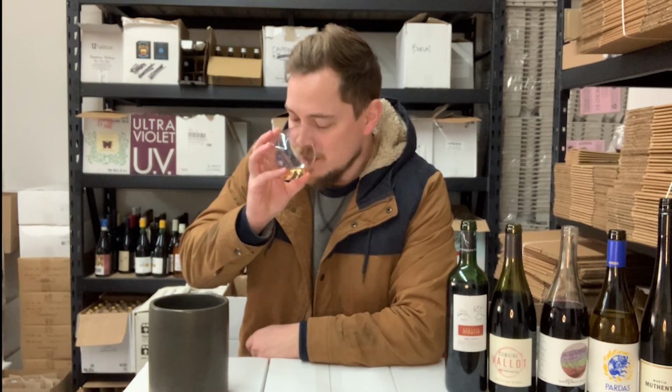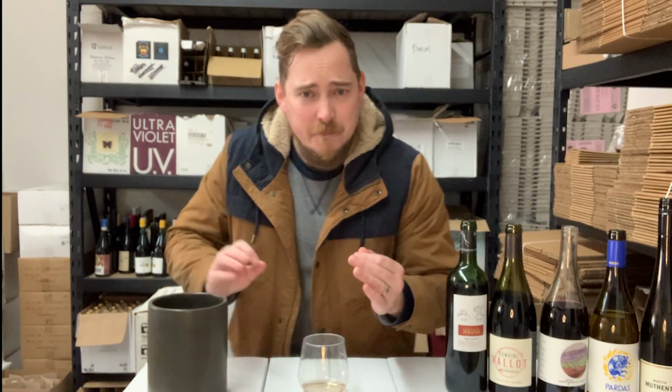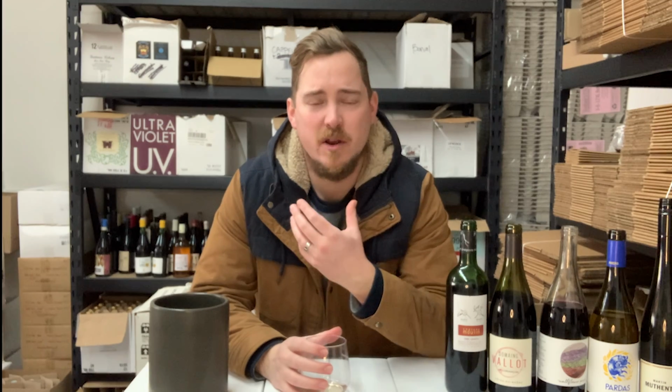So when you put your nose in this glass, you get this white pepper and this lentil and this kind of deep, funky, earthy thing, rutabaga, green beans. All these things that you normally don't encounter in white wines are present in this glass. It's very dry, and it finishes with that savory quality too, but it's great body and great texture.